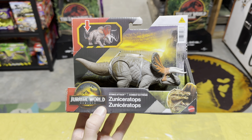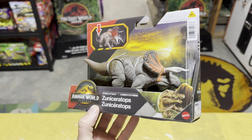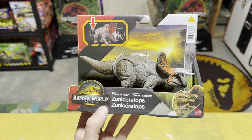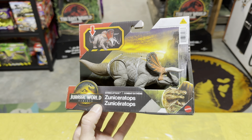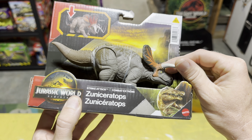Next up, we've got another pretty exciting one right here. This is the Zuniceratops, which is pretty cool. Now, we have gotten Zuniceratops in the past in a couple of different versions, but this one does look pretty nice, if I'm being honest with you guys. We've got a good little sculpt here.